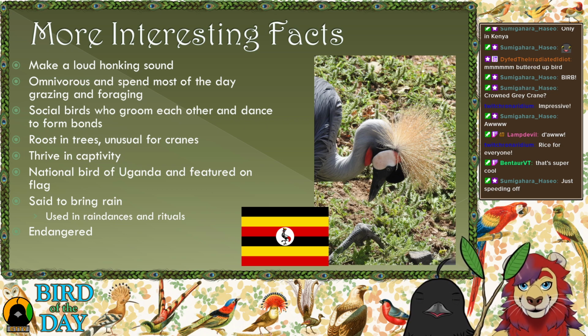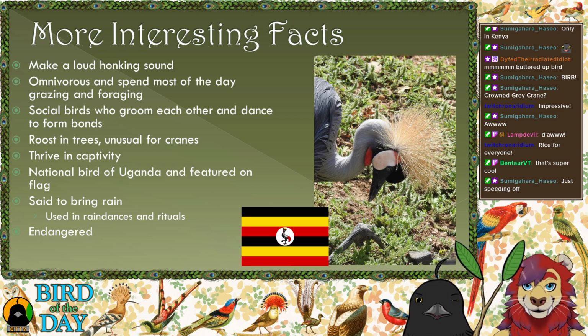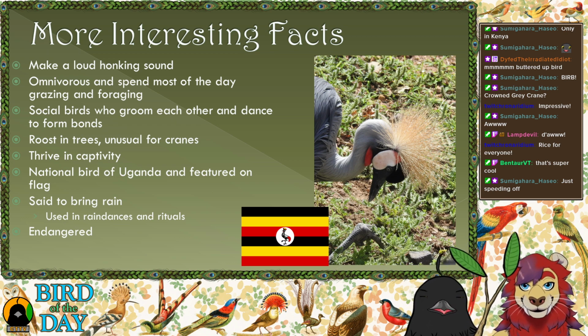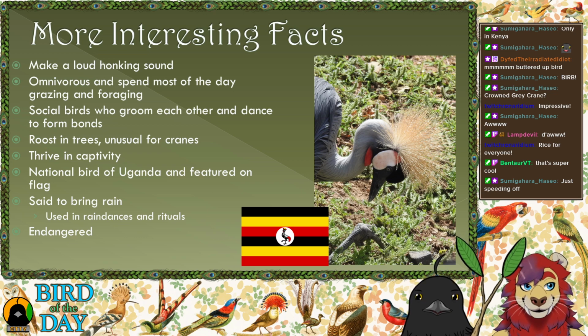Now they are very popular birds in the region. And as you can see, the flag down there is the flag of Uganda. And they have put the great crowned crane right there in the middle of their flag. Good job, Uganda. I love any country that puts a bird on their flag. We're big fans of birds on flags here.